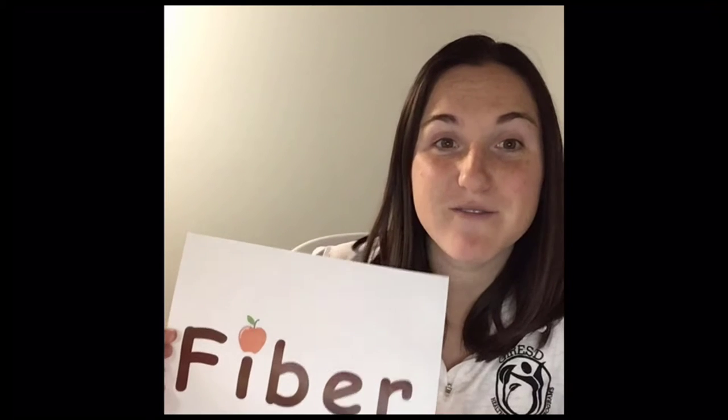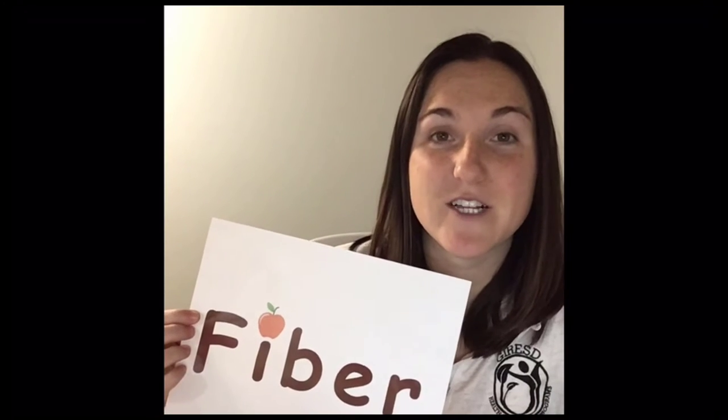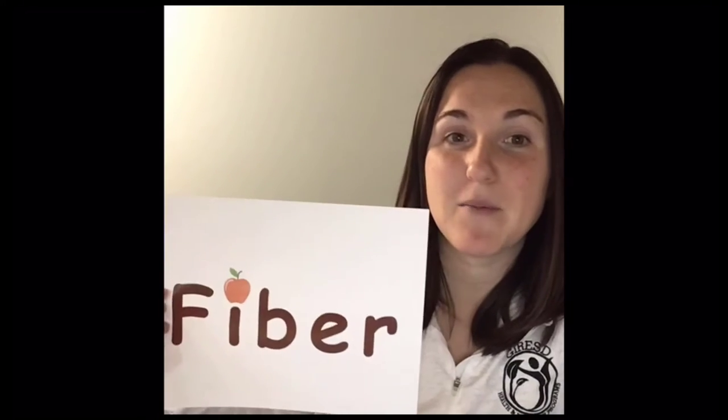Squash is also a great source of fiber. Fiber is great for our digestive system. We want to keep our digestive system healthy. Our digestive system is made up of our stomach, our small intestine, and our large intestine, and this is where all of our nutrients from our food are absorbed. So it's very important to keep our digestive system healthy.